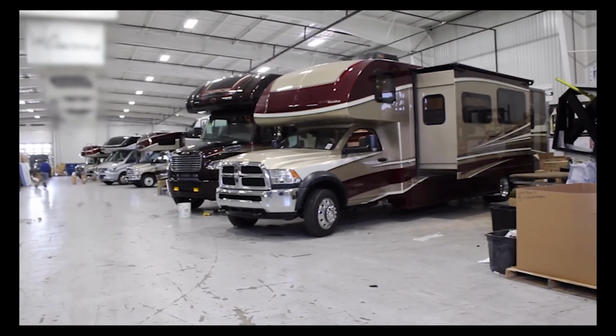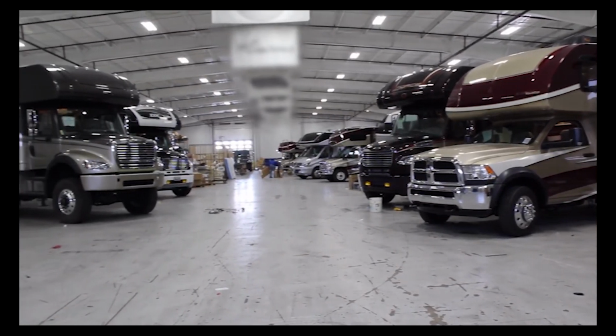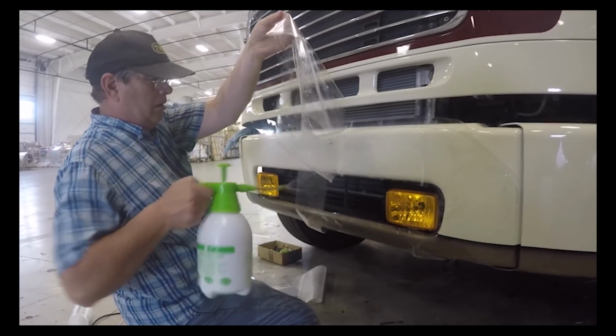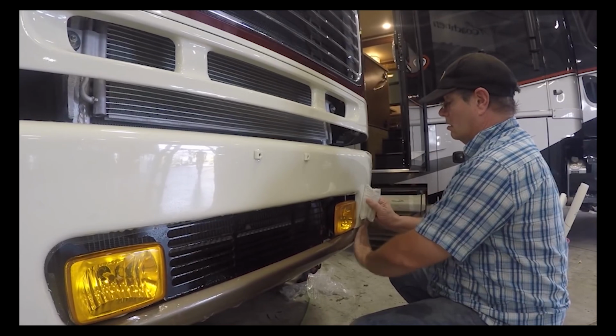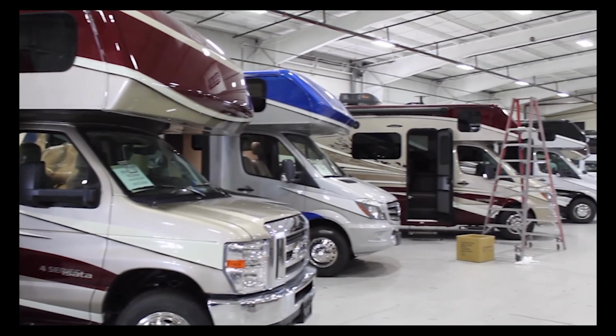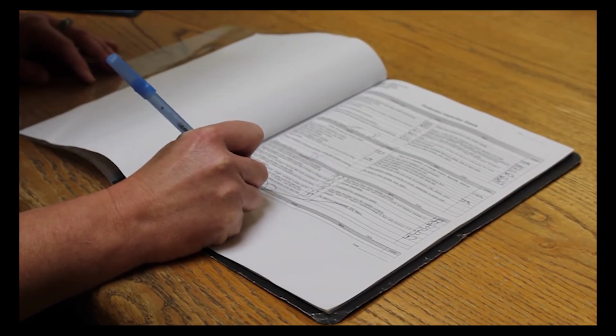We then make the short 100-yard trip to our final finish building, where, as the name would suggest, the finishing touches are made. 3M Diamond Shield is applied to protect the front end paint. We do some final cleanup and finish sealing the exterior seams. At every step of the way, systems are checked, and then we complete a final systems check to test all components.